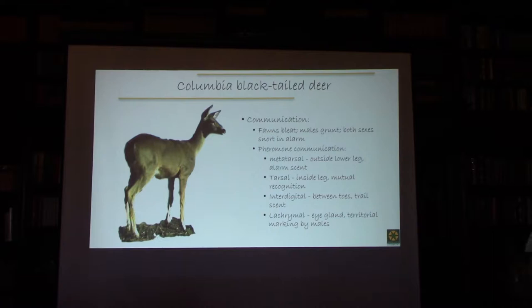And then the males have a lacrimal gland that is right on the inside of their eye. So if you had a camera out and you got a series of pictures of the buck rubbing his eye on your camera, he wasn't just trying to push it off the post. He actually was trying to mark it because it's how they mark territory.